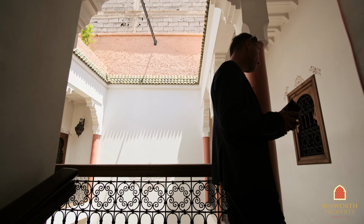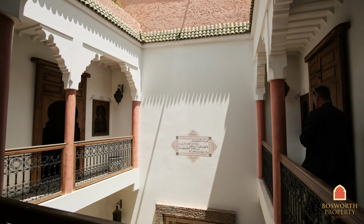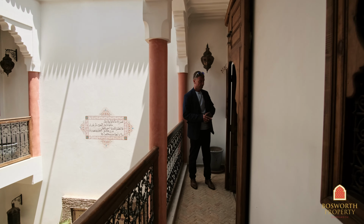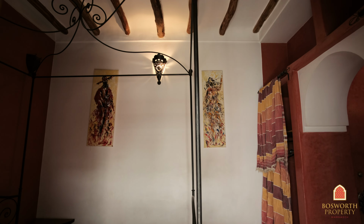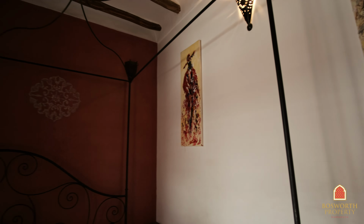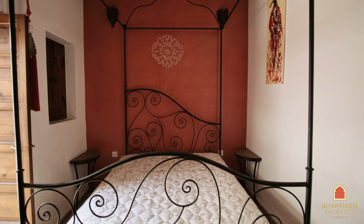So here we are on this first floor. There are three rooms distributed around here. Two good suites over there, and a little bedroom over here. Lovely light in here. And this ensuite has a big bath in tadelakt.